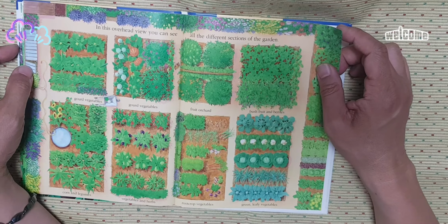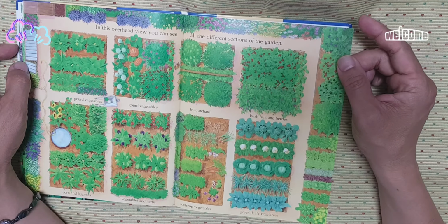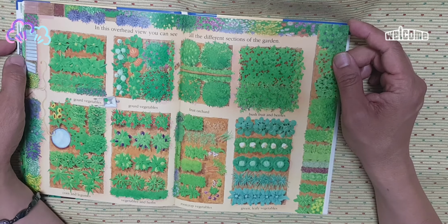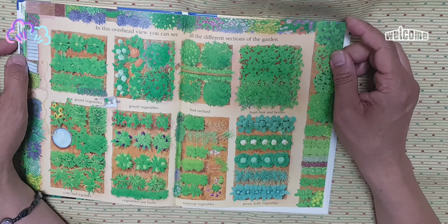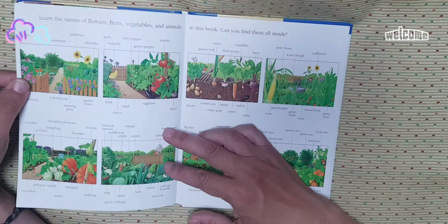The gourd vegetables, fruit orchards, bush fruit and berries, corn and legumes, vegetables and herbs, root crop vegetables, green leafy vegetables.